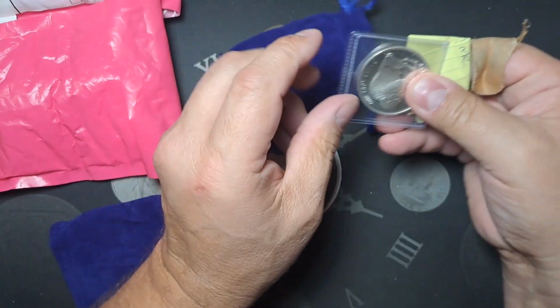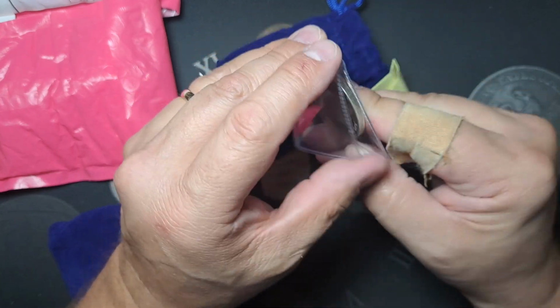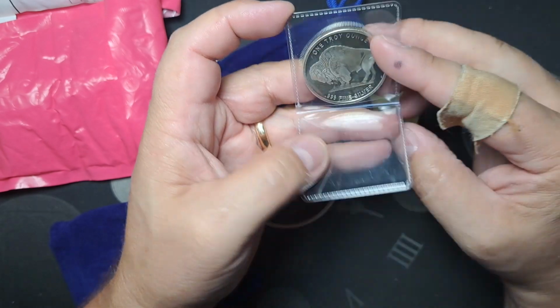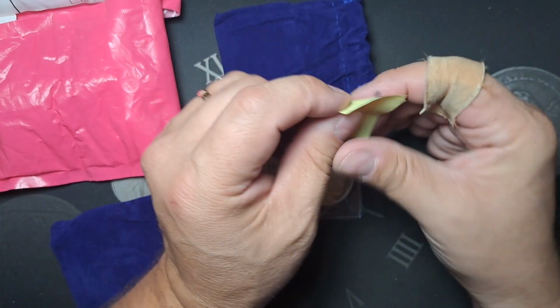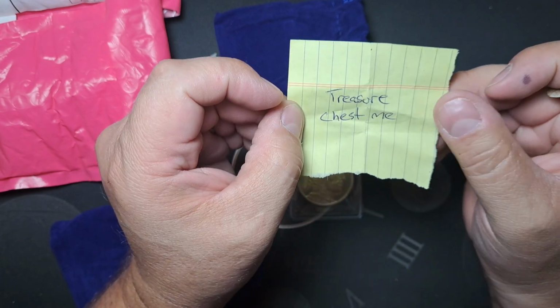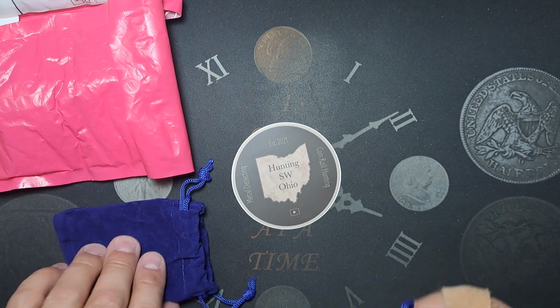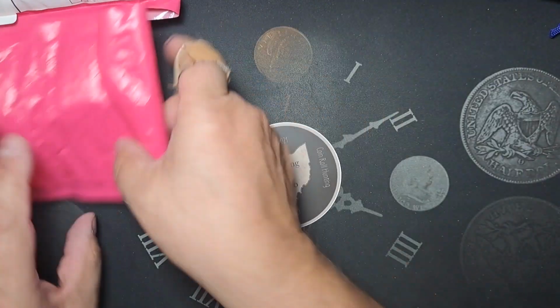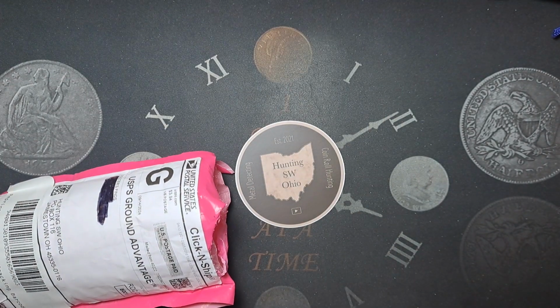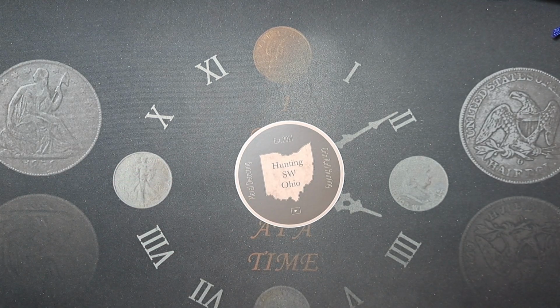Here is another one, and we have a nice buffalo round right there, 3.9s fine silver, and this one will be for the treasure chest. He says, chest me. There we go. We will get that added. I'll add all these in here at the end. So thank you very much, Foster's Finds. Appreciate the donations. Love supporting the Gary Sinise Foundation a couple times a year, so looking forward to doing that as well. All right, next package up.